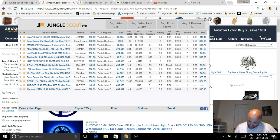And then the black light at the end, the demand was there. The price point was low. It was $20 for the most part. There were only 3 listings above $25, so we got an X there. The demand was there, big time. The competition was perfect. It was really low, and the weight was perfect. It was only half a pound. So our winner tonight is the black light LED strips in the music department.